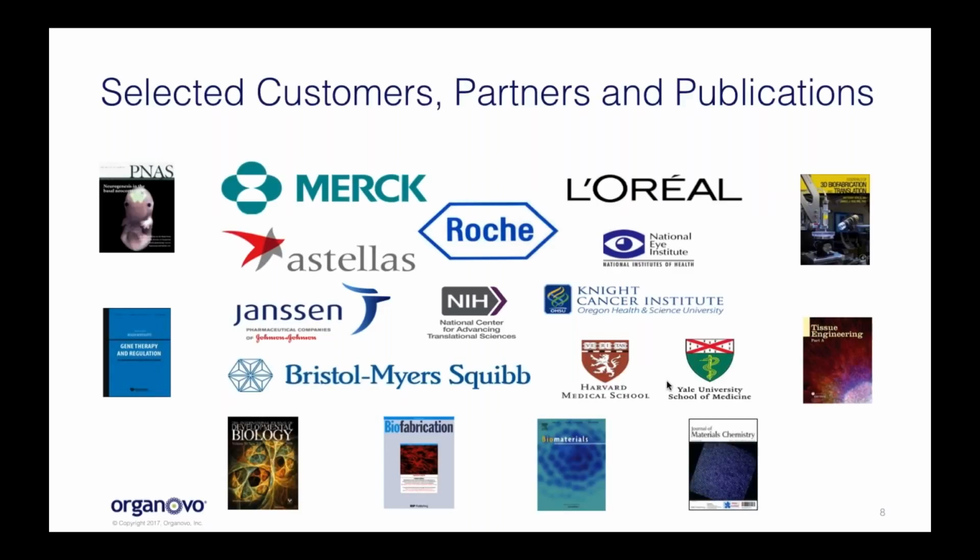And this slide really highlights what we've been able to do as a company in terms of collaboration. We've had very successful, very fruitful collaborations across a broad array of partners that are representative of both the large pharma space as well as the academic space, and additionally some institute partners such as the NEI, National Eye Institute, and NCATS at NIH. And by and large, those partnerships are meant to expand and complement the research activities that occur at Organovo internally.